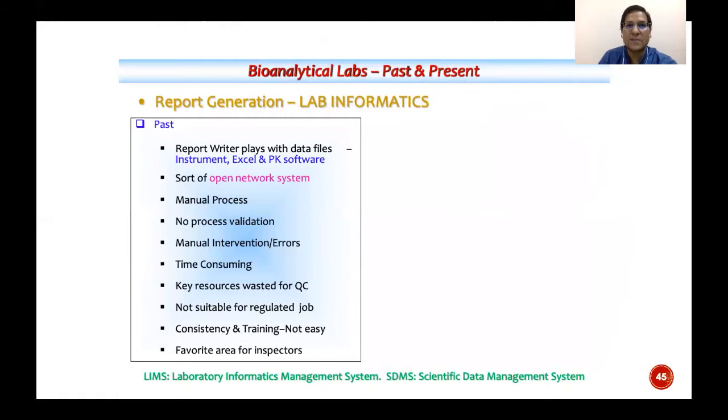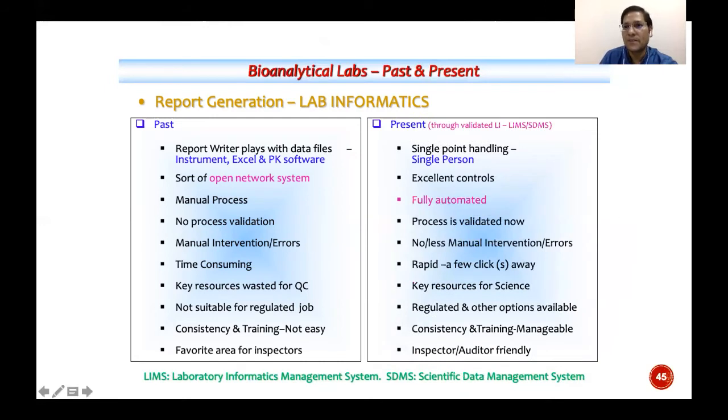Now, another important aspect is reporting. Report generation was a big challenge. Now with the application of advanced software features, and even the machines, concentration values go directly to different fixed report formats, especially through LIMS and even through the machine. So even if you don't have LIMS, you now have a simple solution, and your lab is quite compliant.